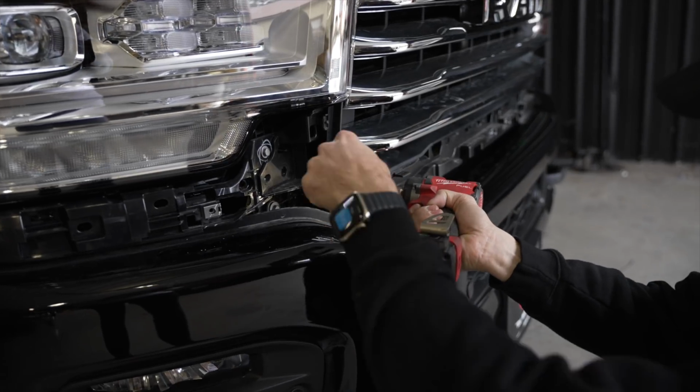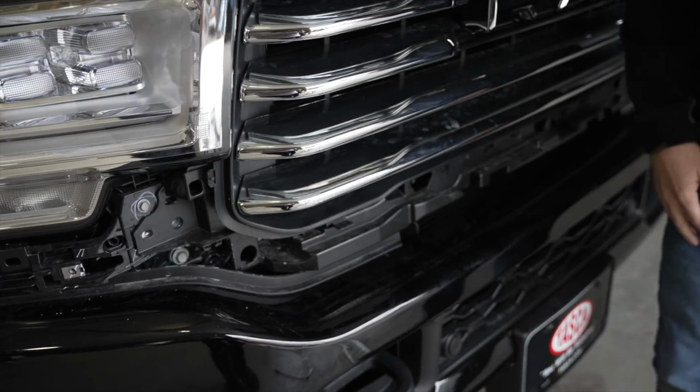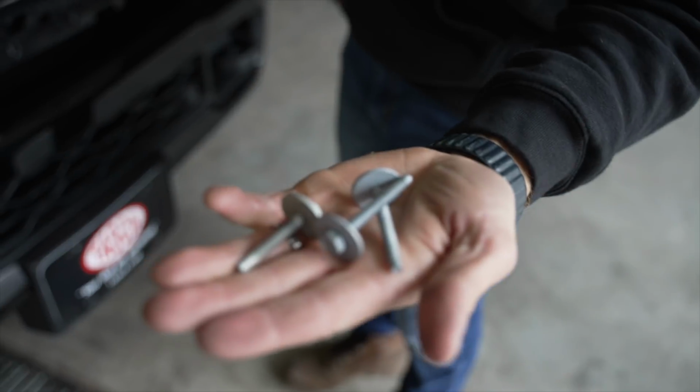Idiots! Ram, what were you thinking with this grill? Why must you over-engineer the bottom trim piece of your grill? I mean, a 2.5-inch bolt for a grill?